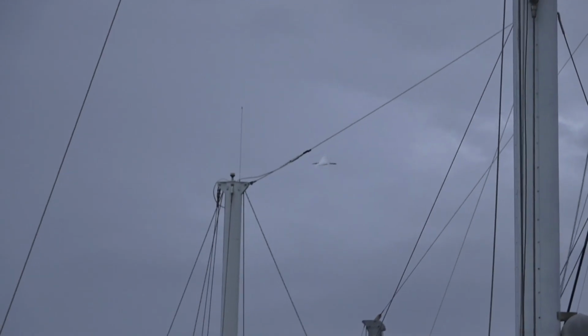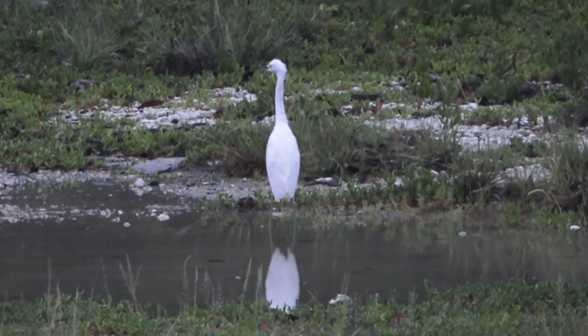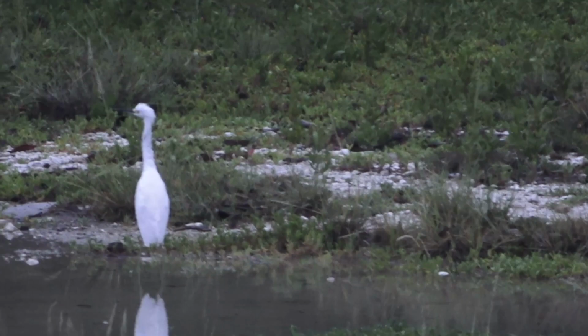It's pretty windy. We're just up here on the extended fly bridge. So fast. We don't know what to do. Oh, look at him. He's trying to fly. Oh gosh. Wow, that's a big bird too. Oh, the poor guy. He's trying to land. He's like, man, this sucks. I can't get anywhere.